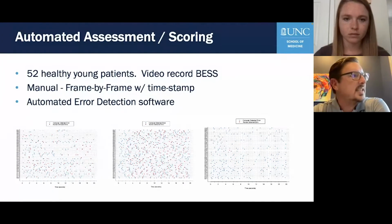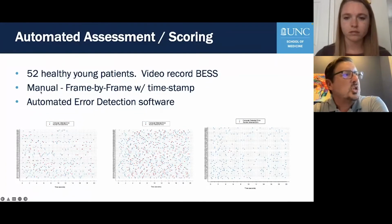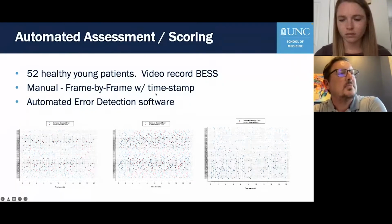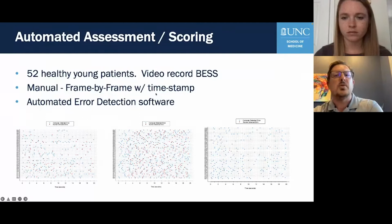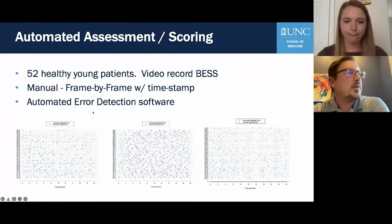So automation is key. We actually tested the automatic error detection software that came with our pressure mat from Tekscan, and compared manual, trained human, frame-by-frame, timestamped, human-recorded errors from these video recorded sets with this automated error detection software. And this is the plotting of time versus each patient.